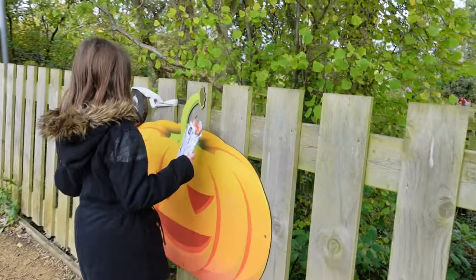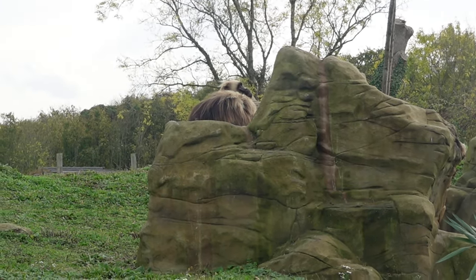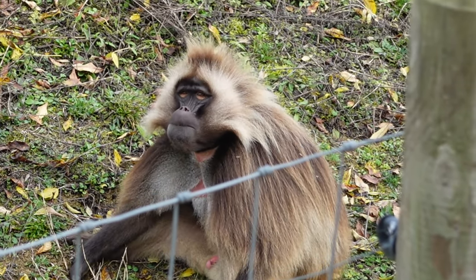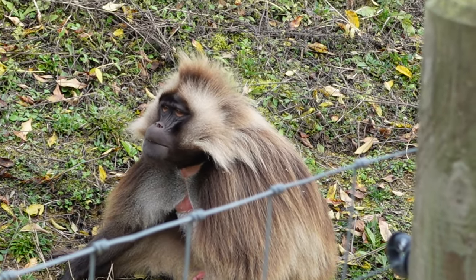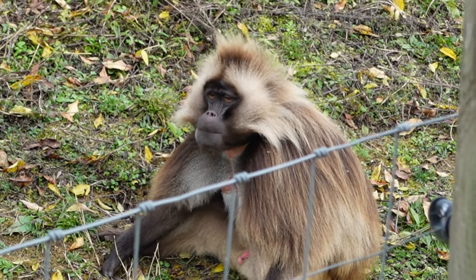Awesome. Found it. It does look like a lion was made from you, doesn't it? The ones over there are doing... Oh, what's he doing? I've never seen one of these before.